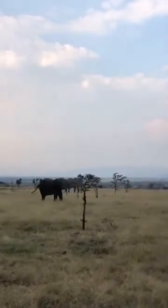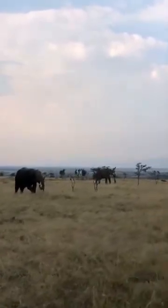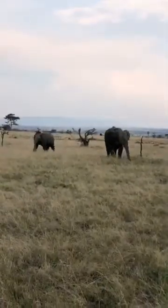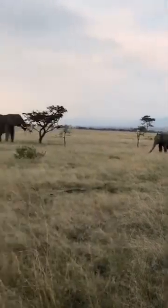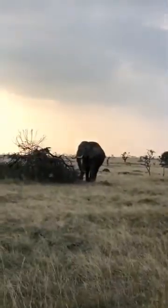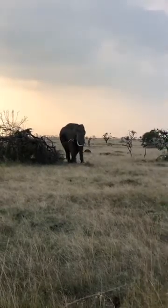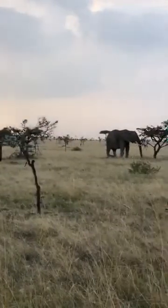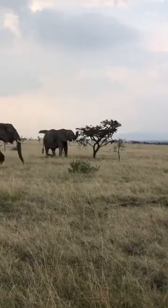Right, so that is a herd of elephants. So that is a family. We came across this group of elephants earlier on. You can see they have a lot of young ones. This is a beautiful area for them because you can see they have a lot of acacia trees here, which is one of their most favorite foods.